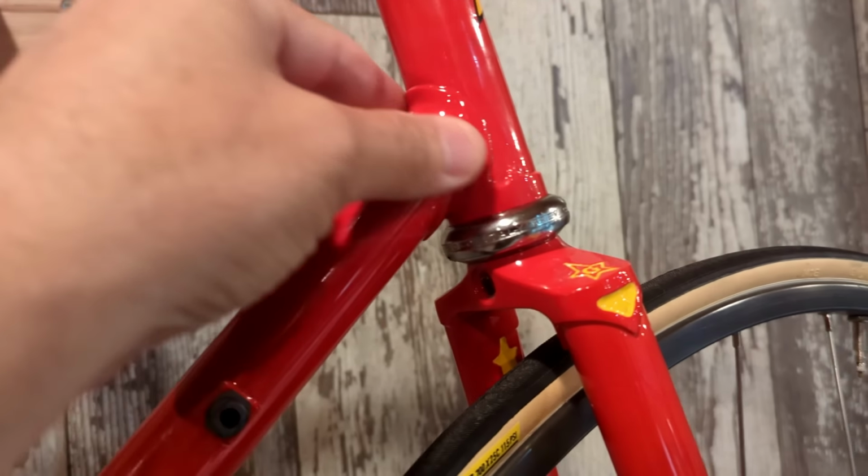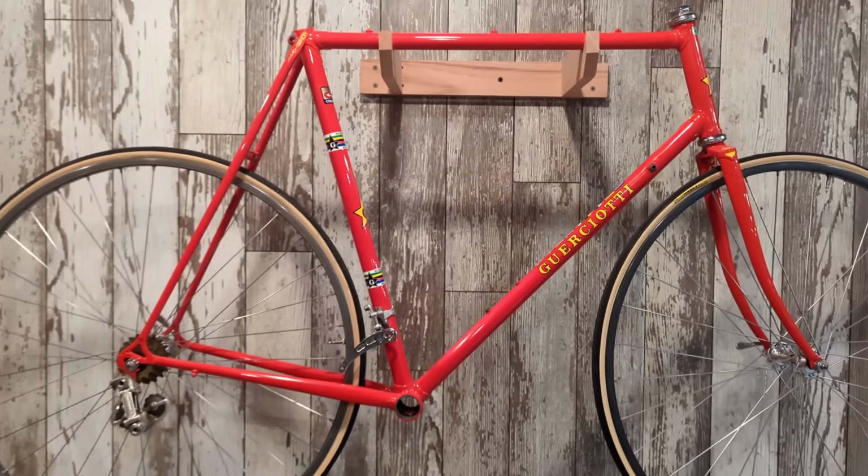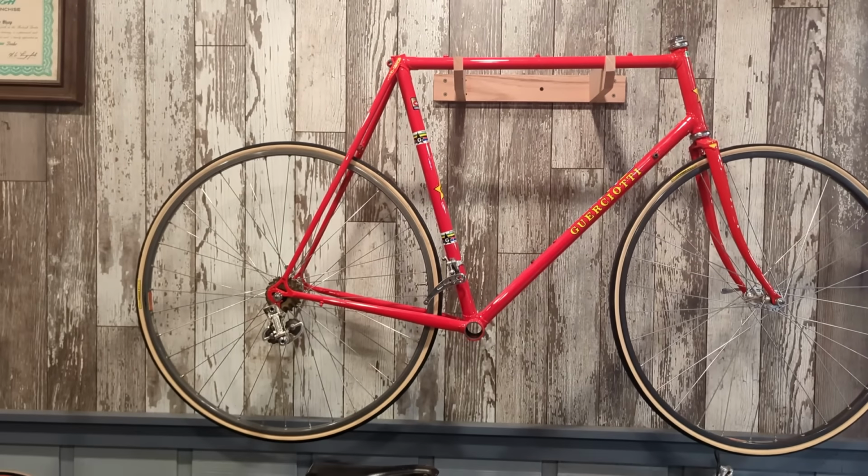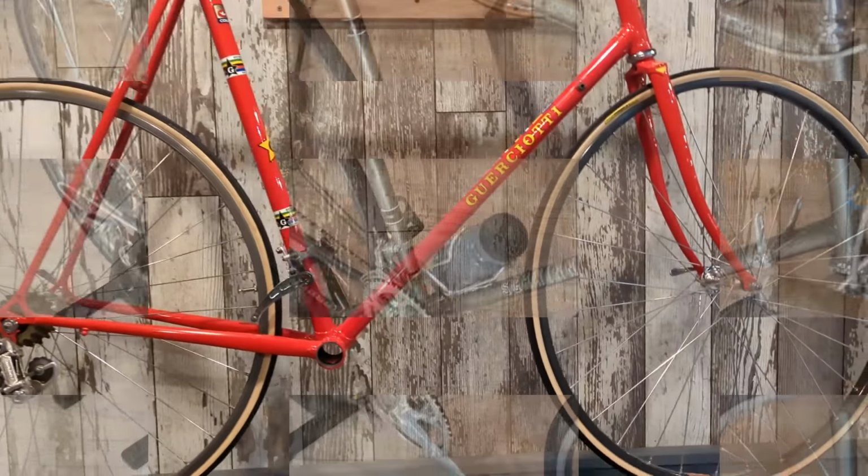Slightly milky around the lugs, but a solid paint job nonetheless. And I'm selling this frame for $350. If you're interested, let me know in the comments section below or email me.